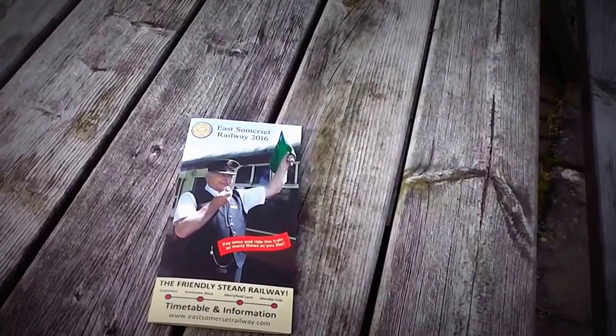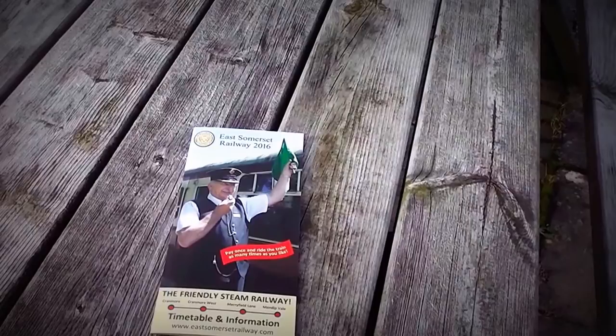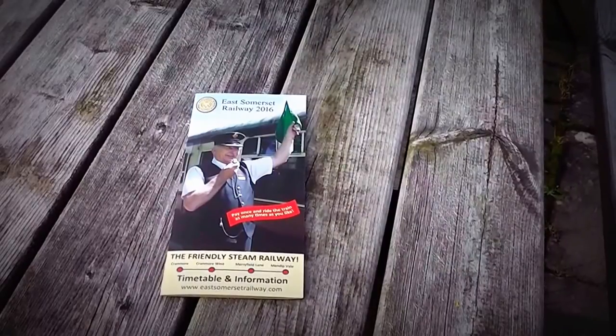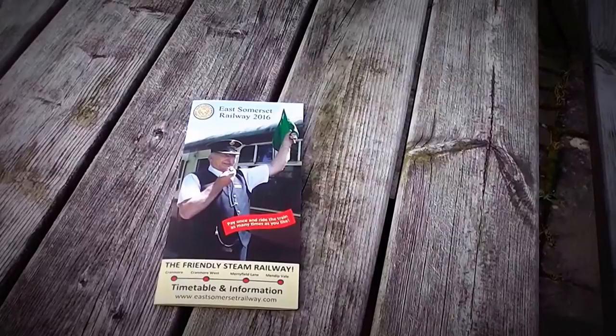There's the platform master. And they've got a spring gala coming up shortly, so maybe I'll come back again when that's on. Right, bye for now. Pay once and ride the train as many times as you like. Wow.